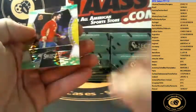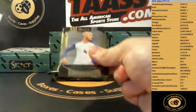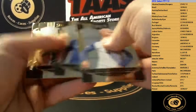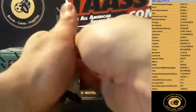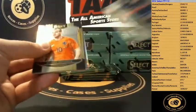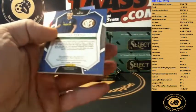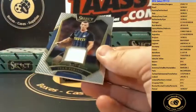Vargas. Multi is Isco for Spain. Got Suarez. Got multi, Layun, Mexico. Donnarumma, Italy, and Ivan Perisic to 199. Mats Hummels, Bayern, Prism. Inter is Ricky.